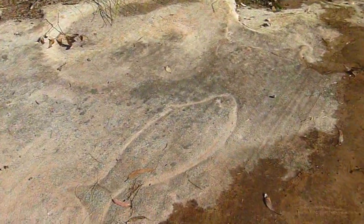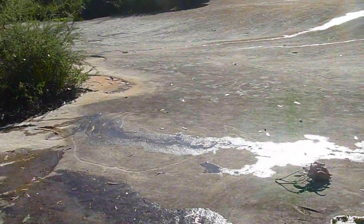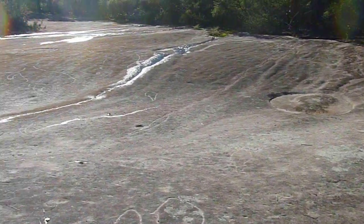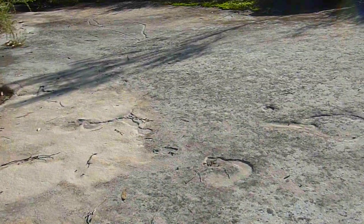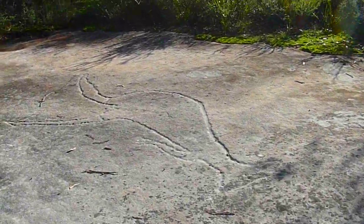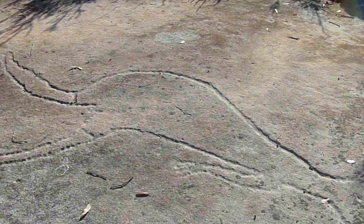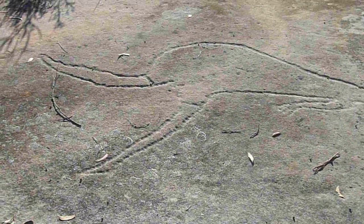I'll definitely be coming back here to bring some people. I know my friend Doc, he's got a couple of kids. They would absolutely love to see this. Another little wallaby here. Would that be the serpent they're talking of? No, it's another kangaroo. This one is actually hopping away. I hope that's coming through.